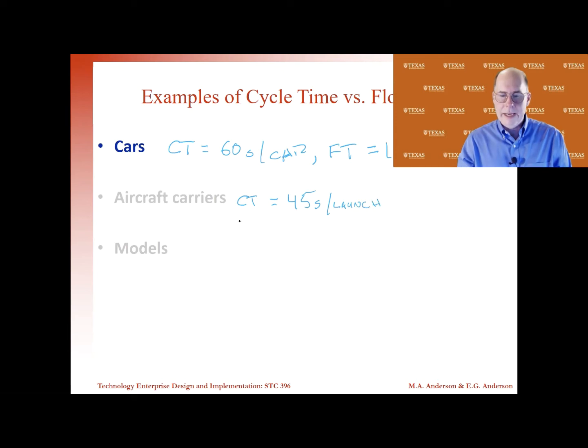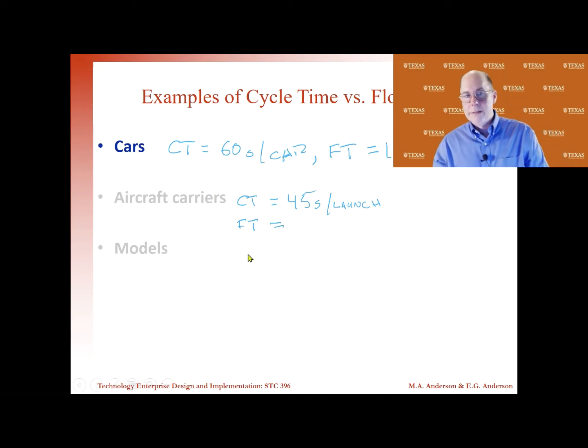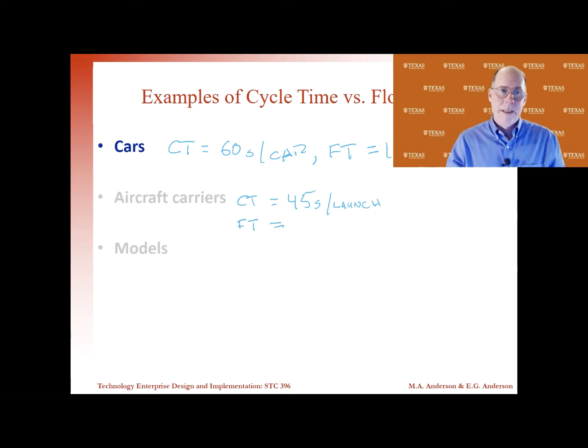On the other hand, recovering a plane, refueling it, rearming it, sometimes getting the pilot out for a few minutes, sometimes even switching pilots, that can take all sorts of different time units, but it's not going to be 45 seconds. It's going to be 30 minutes on a good day. Okay. Again, flow time is much longer than cycle time.